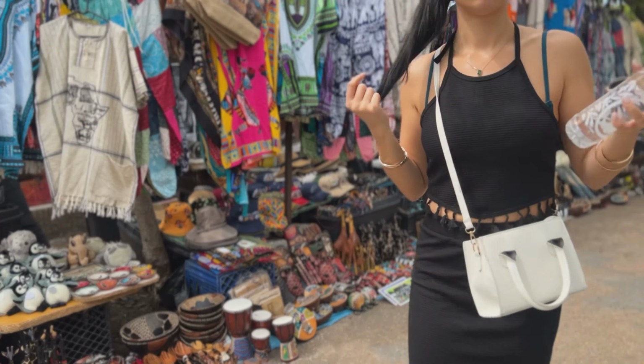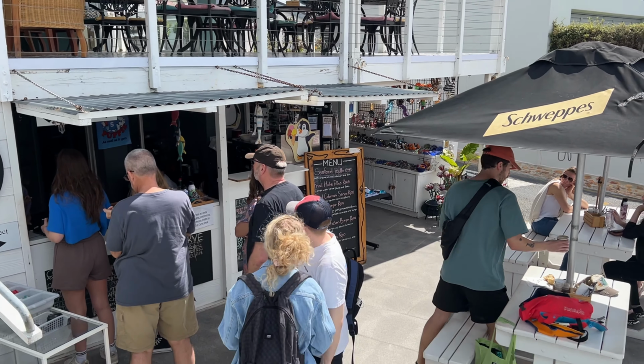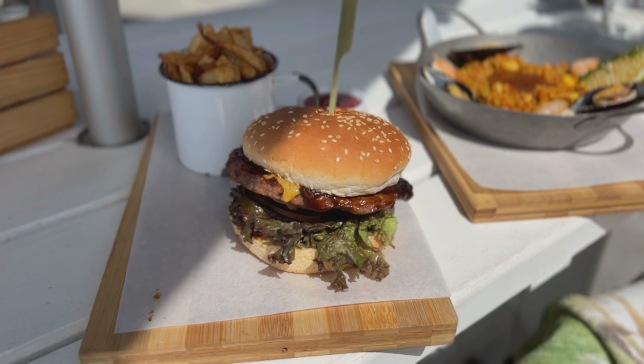Welcome to Boulders Beach. Yum, yum, yum.